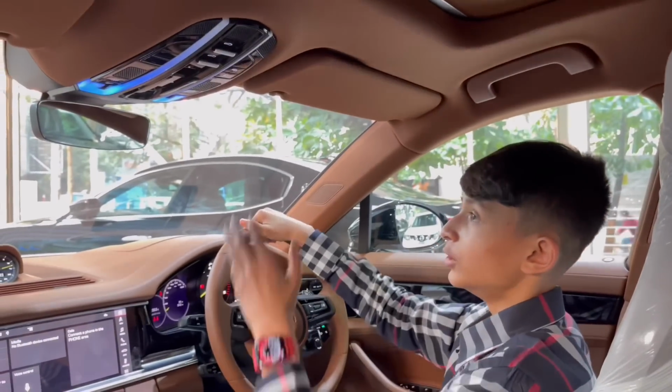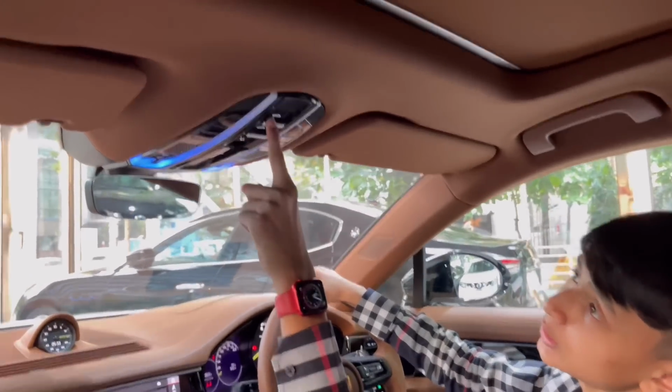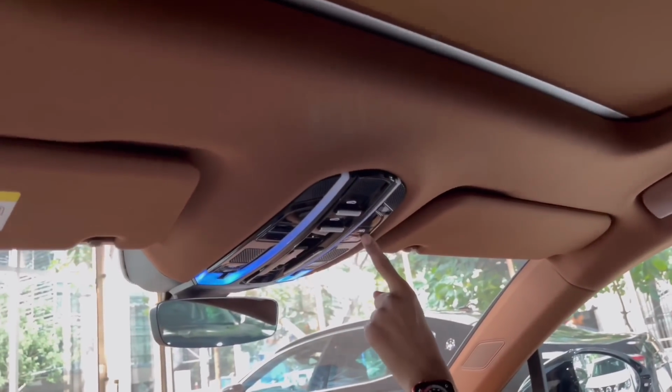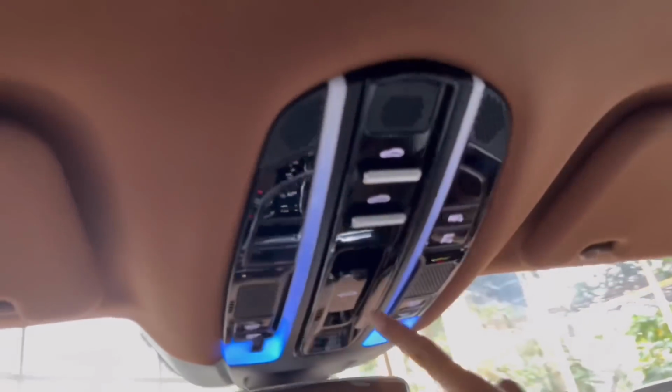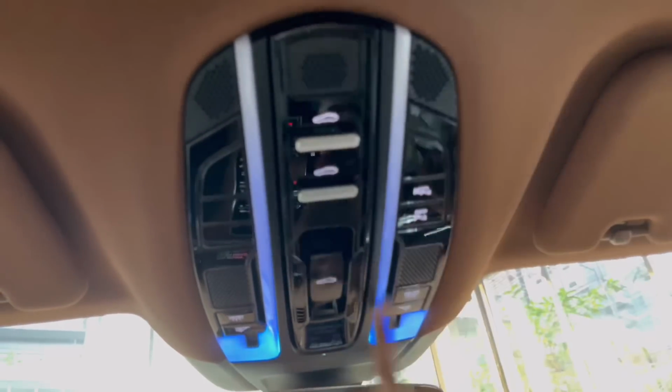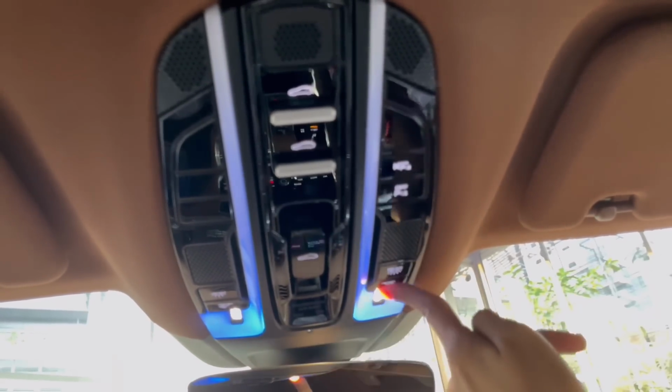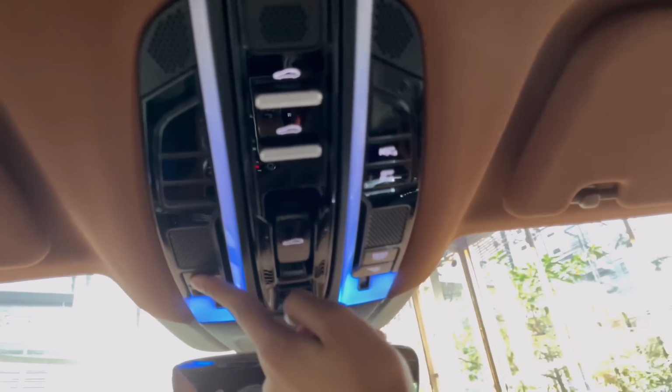So now you can see up here you have a lot of controls. So first is the rear cover for the sunroof and the front. You have your camera, parking sensors off and on. You have your sunroof opener, and you have a full mic system for the voice command. You have the light settings here. Turn it off. This is for the rear light settings that you can also control from here.